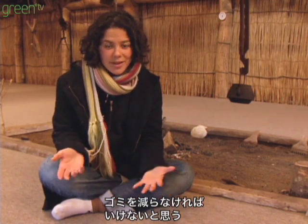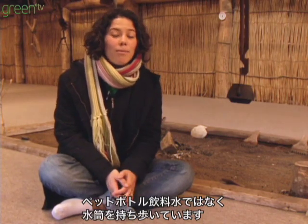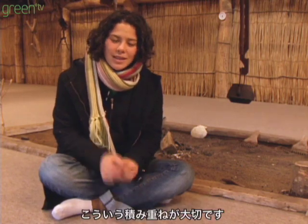One of the most important things is reducing the garbage you put out. So for example, I always bring my hashi when I go out to eat. I always bring my suito. I don't use any bottled water, which produces waste after you use it for about 15 minutes. So it's all of these little things that add up.